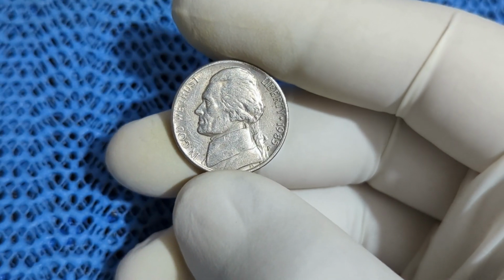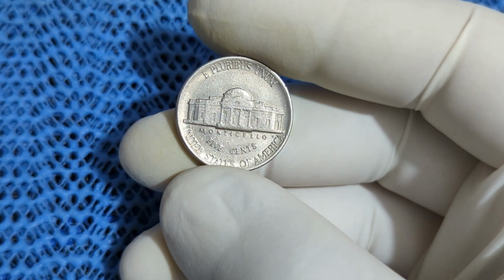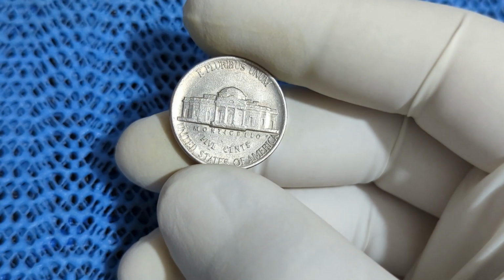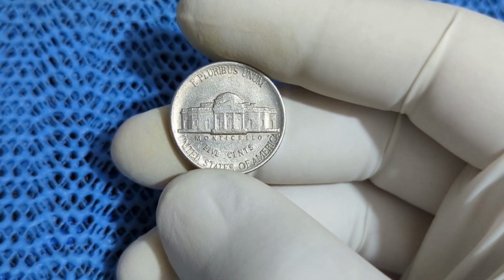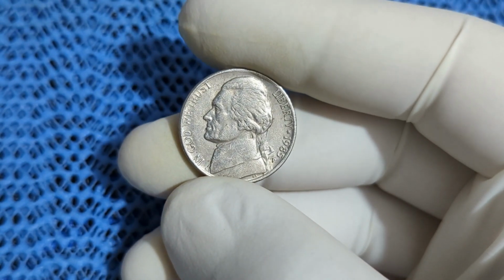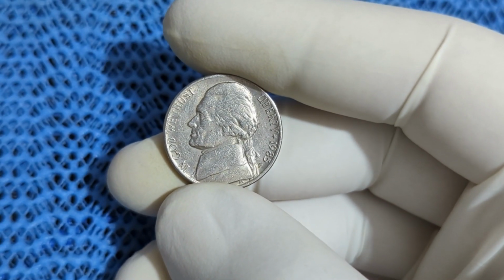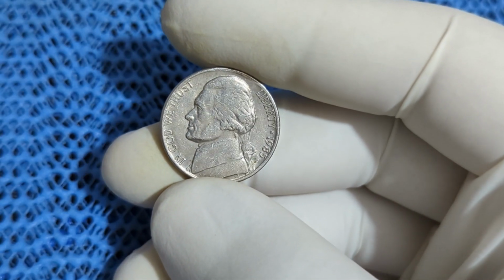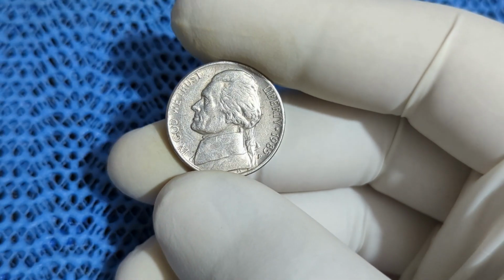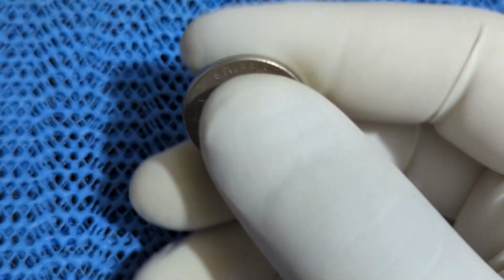Another avenue where the 1985 P nickel's value can increase is through errors and varieties. Errors are unintentional minting mistakes that occurred during production. These can include double dies, die cracks, off-center strikes, or other unusual characteristics. While error coins from 1985 are not common, when they do surface, they attract attention from specialized collectors. The rarity of a particular error combined with its visual impact can push a coin's value significantly beyond that of a standard specimen. For some errors, prices can reach into the hundreds of dollars or more.